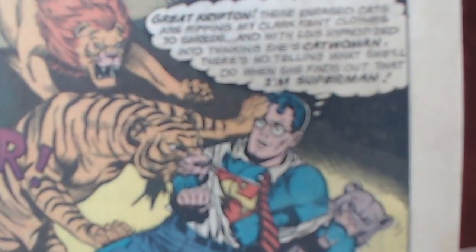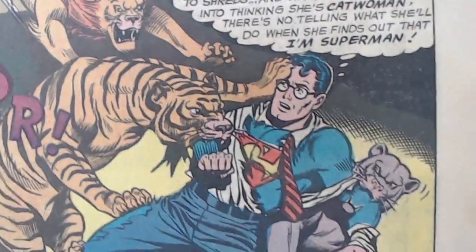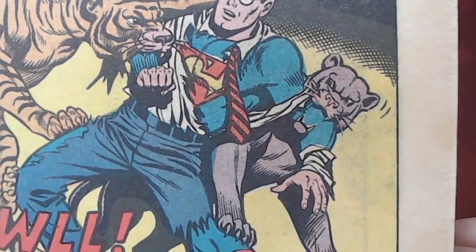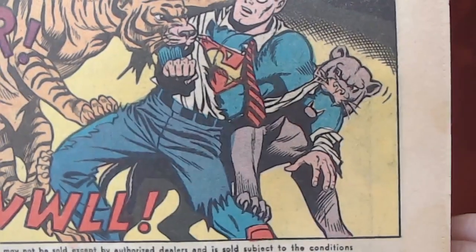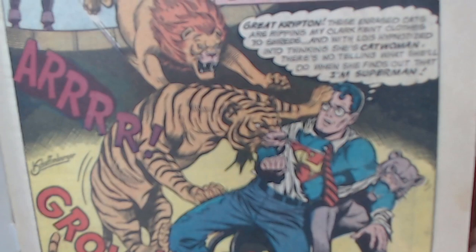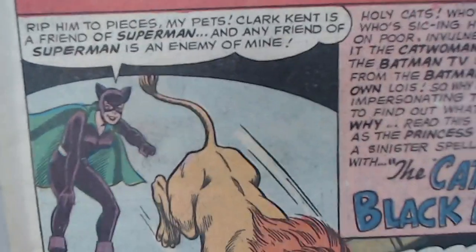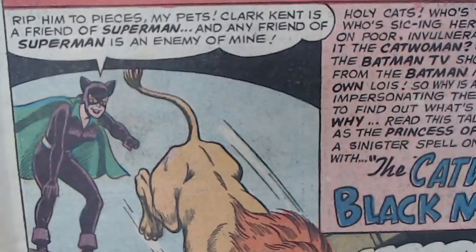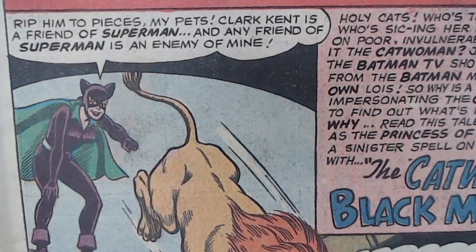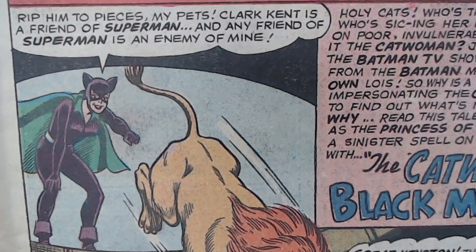And there's Clark Kent dealing with a lion, tiger, and a panther, I would assume. Panther's drawn pretty big. Growl. Roar. Let's see what Catwoman was saying, or Lois Lane. Rip him to pieces, my pets. Clark Kent is a friend of Superman, and any friend of Superman is an enemy of mine, Catwoman says.